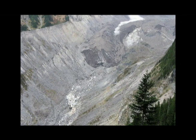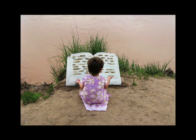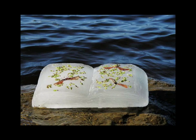In order to make this visible, I carve books out of ice and embed them with native riparian seeds. These are time-based ephemeral sculptures. The seeds form an international ecological language, a restoration text, a language of the river.